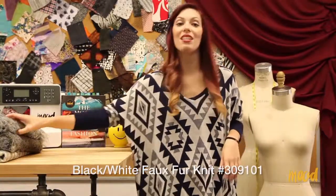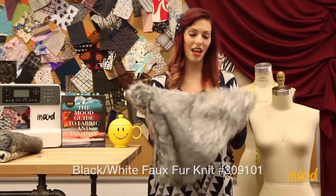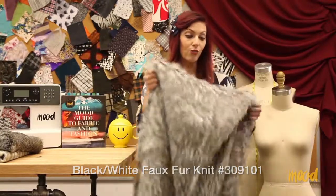Our next item is 309101, and it is a black and white faux fur knit.